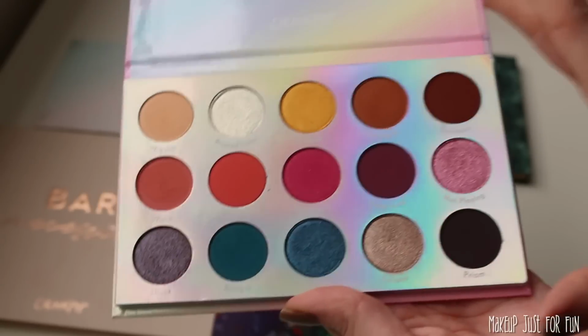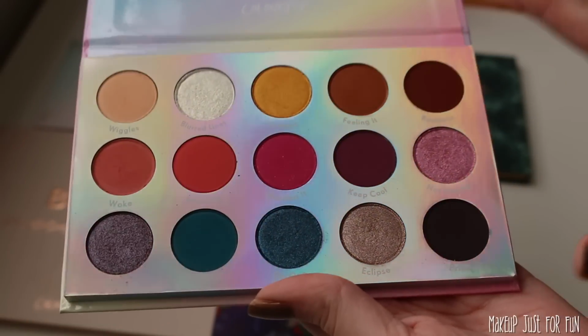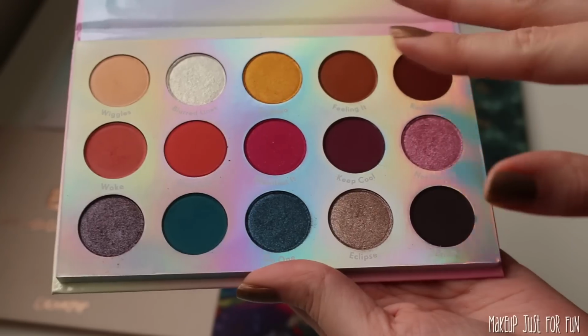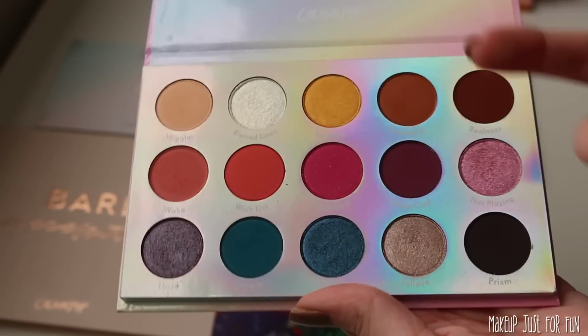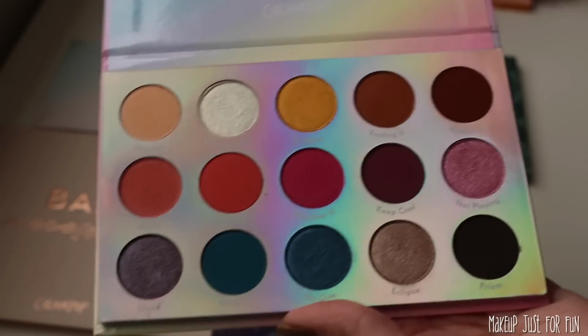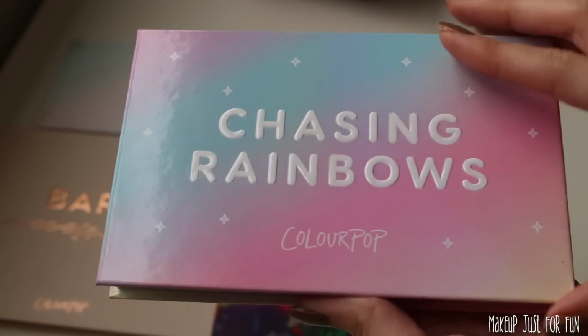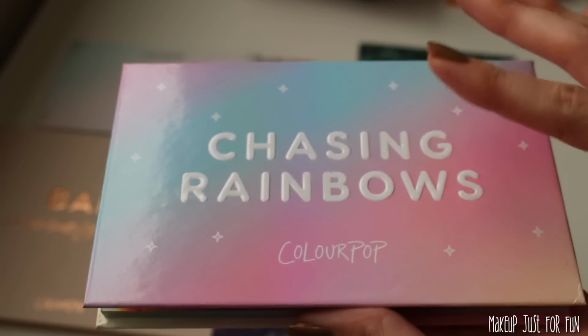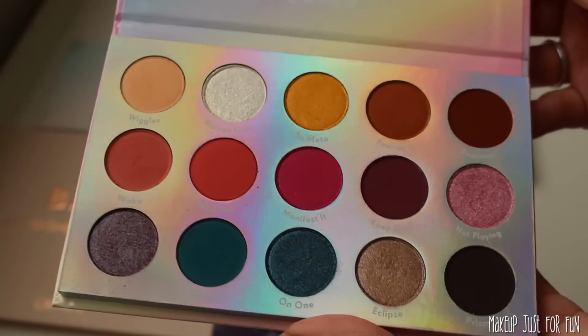Some things you're gonna notice I love in a palette are not only the absence of pressed glitter, but I love a balance between mattes and shimmers, neutrals and brights. That's something that really inspires me and makes me go back to a palette over and over again. This was such a great holiday collection. I know there were mixed feelings about this very rainbow theme, but I was here for it, and I think this is such a great palette.